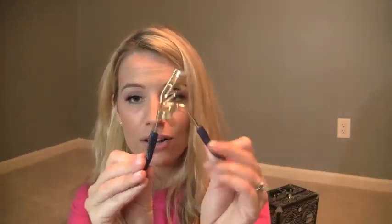They had this package from Tarte, and it had the Lights Camera Lashes mascara. This is just a little sample size. And it had their lash curler. This has blown every other eyelash curler I've ever tried out of the water. Just for my eye shape and just my opinion, this is my absolute favorite. I absolutely love the curl that this gives my eyelashes.